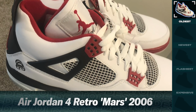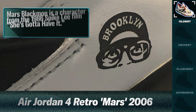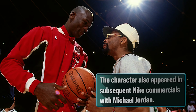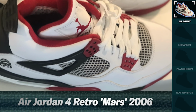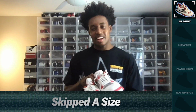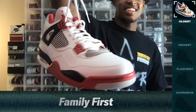Oldest. These are the Jordan 4 Rarest Mars Blackmon Edition, 2006. These are the oldest ones that I have. I like the red and black. Red's my favorite color. And Spike Lee on the little side. I love Spike Lee movies, so I definitely had to pick them up. I'm not sure where I bought them, but they were a little bit too big. I was always gonna grow into them, and then I skipped the size, and I was like, dang, I went a whole size up, so I wasn't able to wear them. My brother likes them, so I might just give them to my brother. I'll make sure he's good.